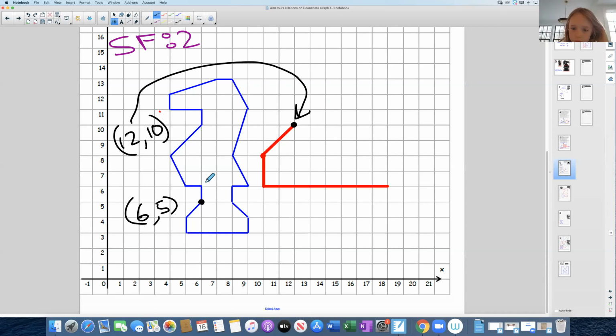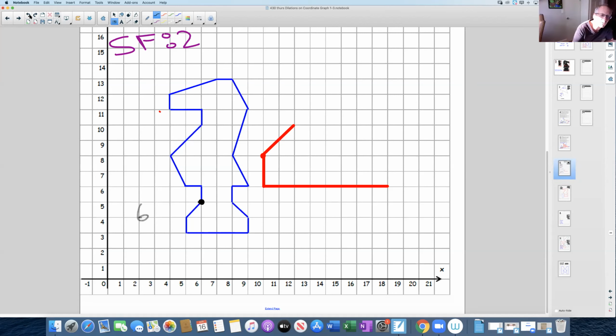So now, Gabby, go to the next point, (6, 6). Double the 6, and you get what, Gabby? 12, 12. You got it, girl. Now make a line to (12, 12). And now, Chris, go for it.